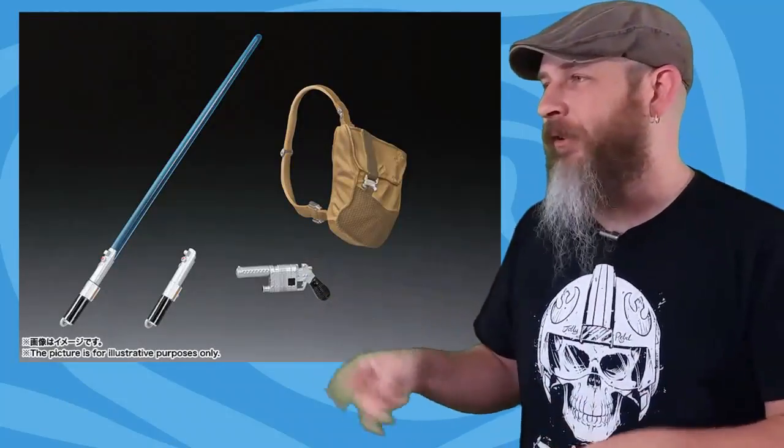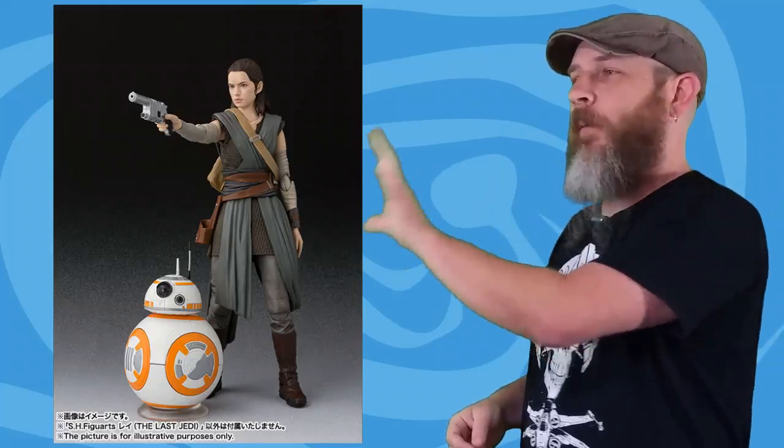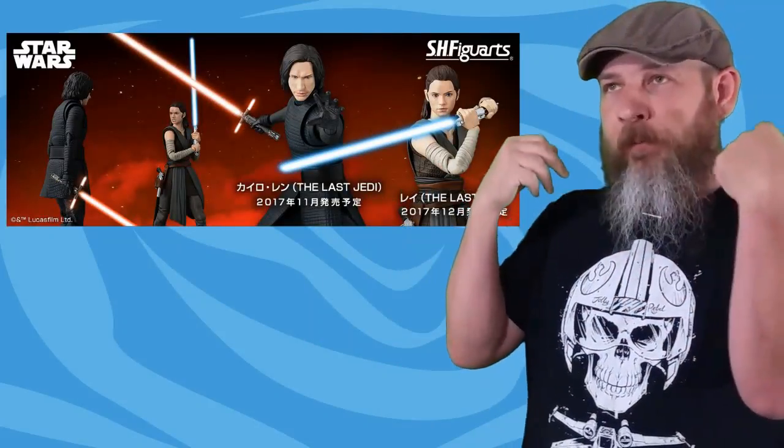But she has her backpack, she has her lightsaber, both ignited and not ignited. She has her pistol, which looks nice in the holster on her hip. She comes with two heads, one calm, one angry. And even though she's pictured with BB-8 in these pictures, I don't believe she comes with BB-8, and we'll talk about that directly. But again, because this is probably not going to be reused body-wise or anything, she's going to run you $55.